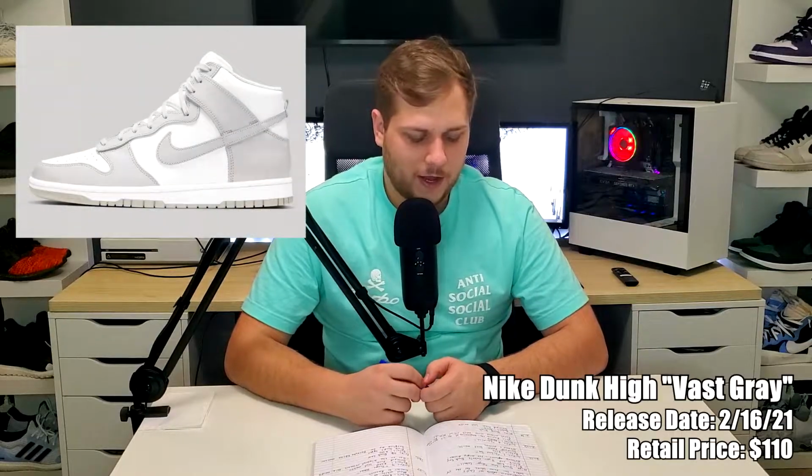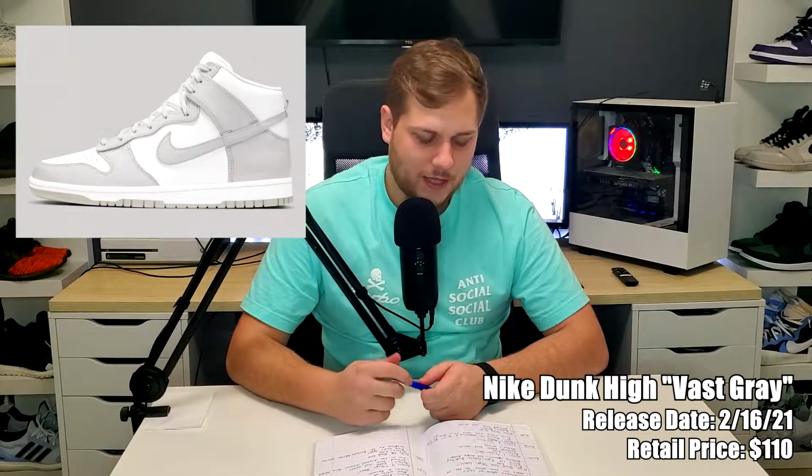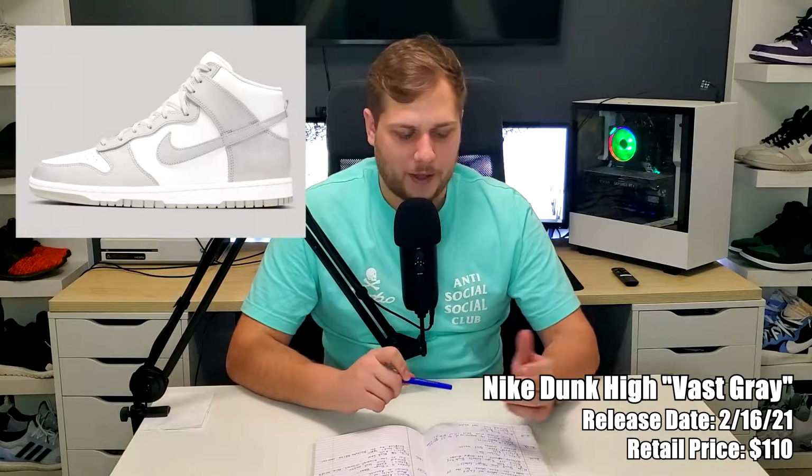And then the next one on the 16th is the Nike Dunk High Vast Gray. It's going to retail for $100. And this one, again, was delayed from last month, but this is actually a men's release. It's just a different shade of gray from the football gray that I talked about earlier. I talked about this in the last video, basically just white and a little different shade of gray than one of the other Dunk Highs coming out this month.